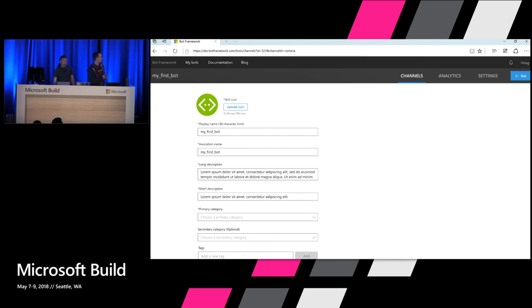And what this means for you is that your skill basically becomes significantly more discoverable by users, even if they didn't use the invocation phrase of ask my skill to do this or open my skill. So this is a feature we're really excited about. It's called Skill Discovery, and you'll soon start seeing it show up in Cortana.